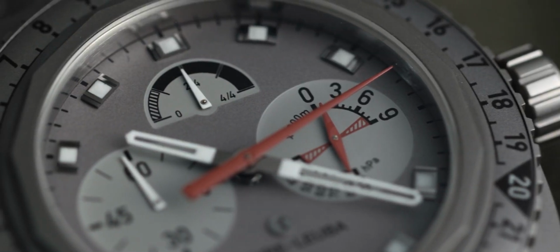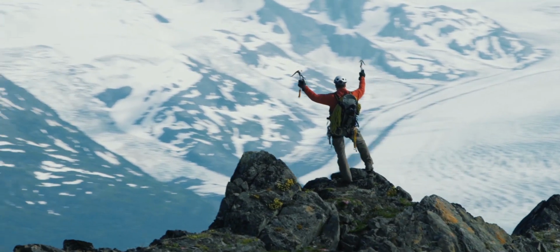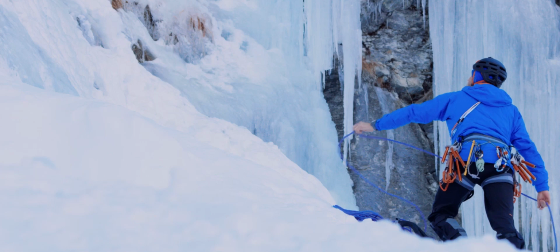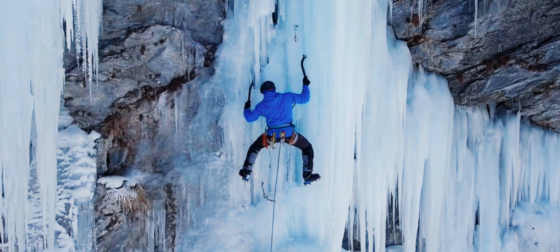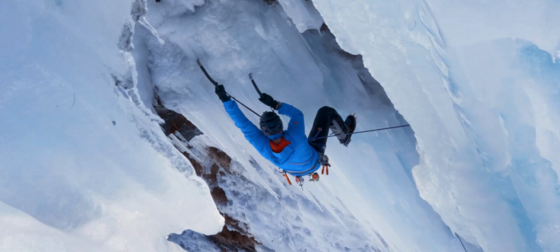Next time you want to go skiing or hiking in the mountains, take a Bivouac with you and it will tell you exactly at which height you are, how much you've ascended or descended, and it gives proper practical information about how you're traveling in the mountains.